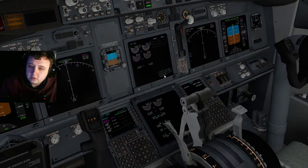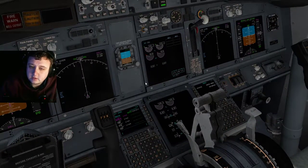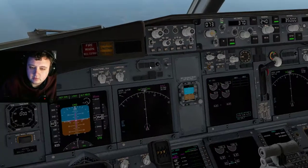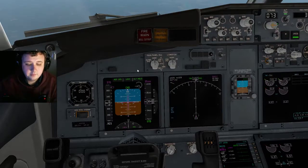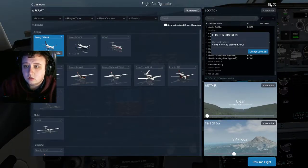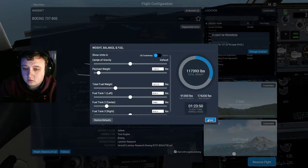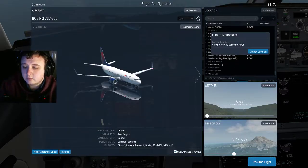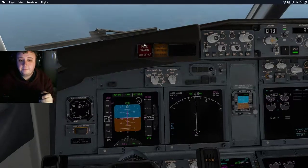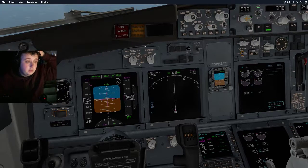How's our fuel doing? We got 13,000 pounds remaining. Yeah, 13,000 pounds, and we're burning 5,000, so we got 2.5 hours roughly of fuel left. Does it say how much time I have left in the flight? Let's see if it does. An hour and 23 minutes of fuel left. We might run out of fuel. I honestly do not know. If we do, that'll suck.